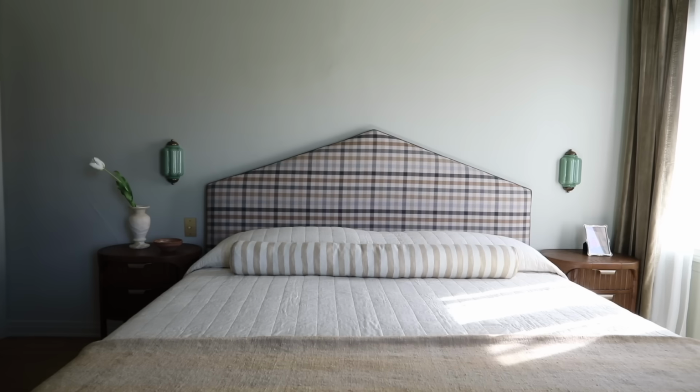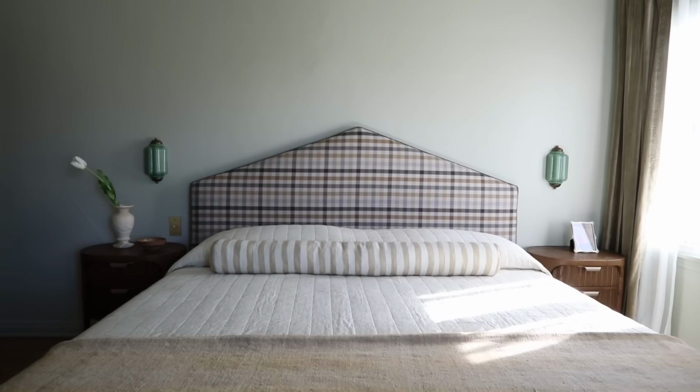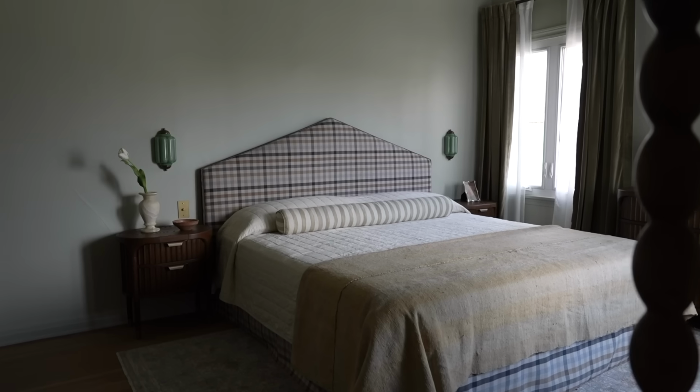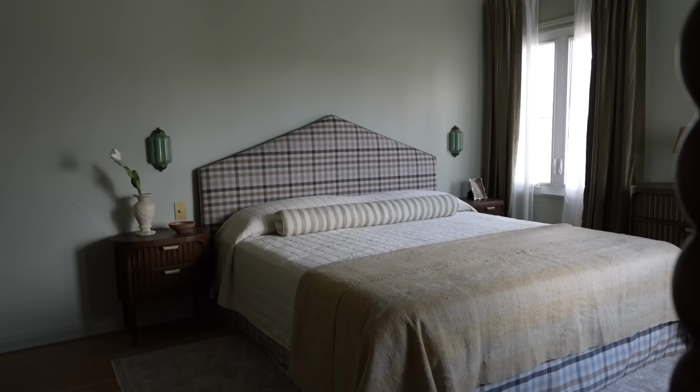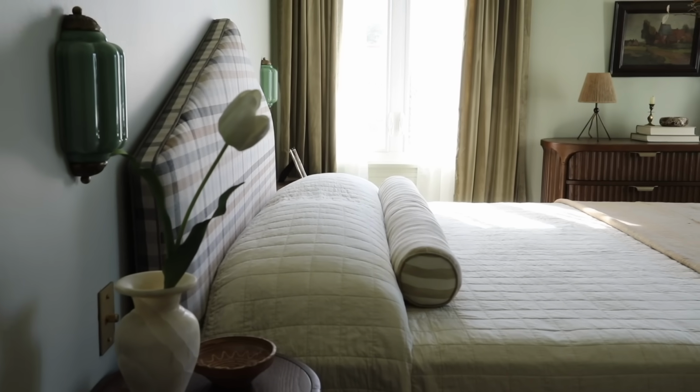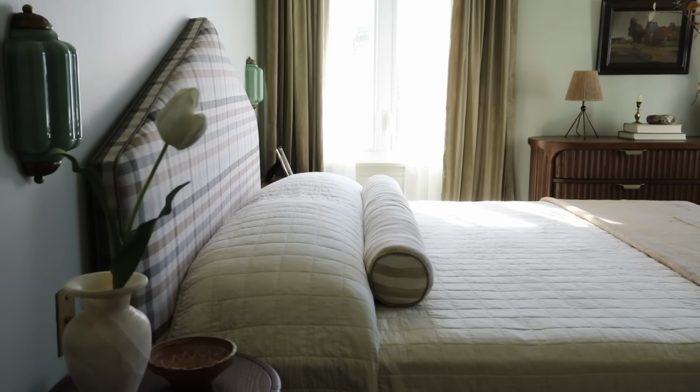So then I shot the final clips and went to edit them and was just not living for them. I just felt like there was so much space above the bed, and I either had to change up the bedding and make it more interesting or add something behind or on top of the bed to make that more interesting.